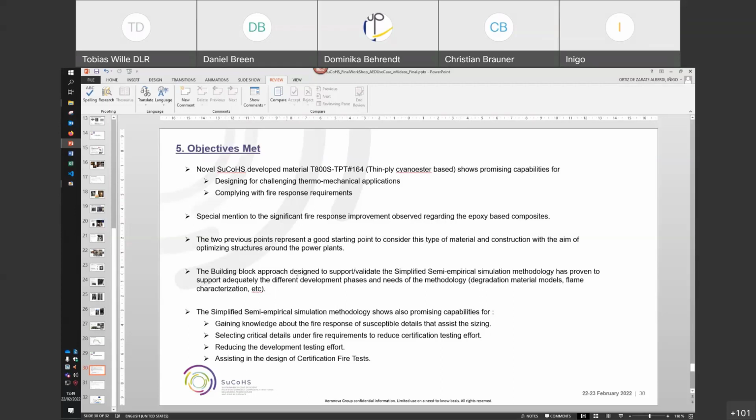The building block approach used to support and validate the empirical simulation methodology has proven to adequately support different development phases. Tomorrow, together with the presentation of the fire analysis methodology, this could also be checked. And just to finalize my intervention, the simplified semi-empirical simulation methodology shows promising capabilities for gaining knowledge about the fire response of susceptible details, to assist in assessing the sizing, for selecting critical details under fire requirements to reduce the certification testing effort, for reducing the development testing effort itself, and for assisting in the design of the certification test.